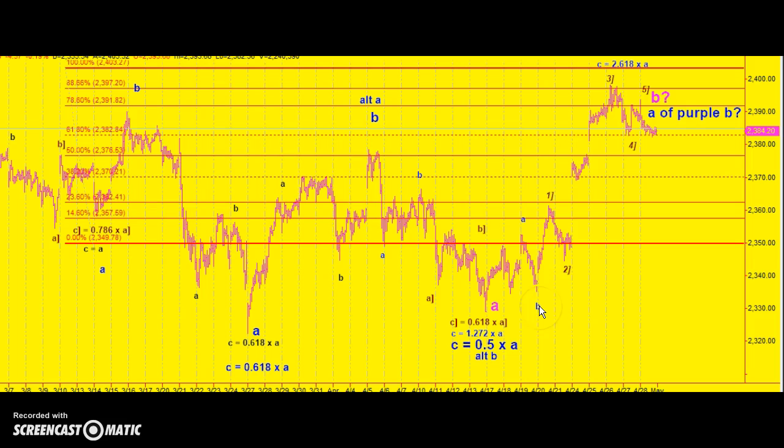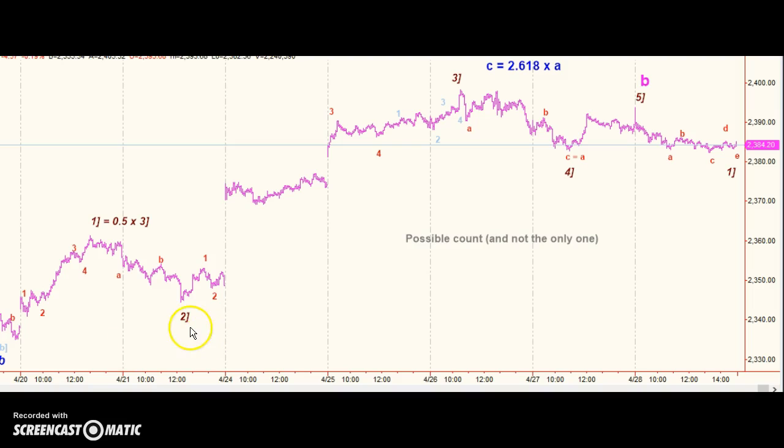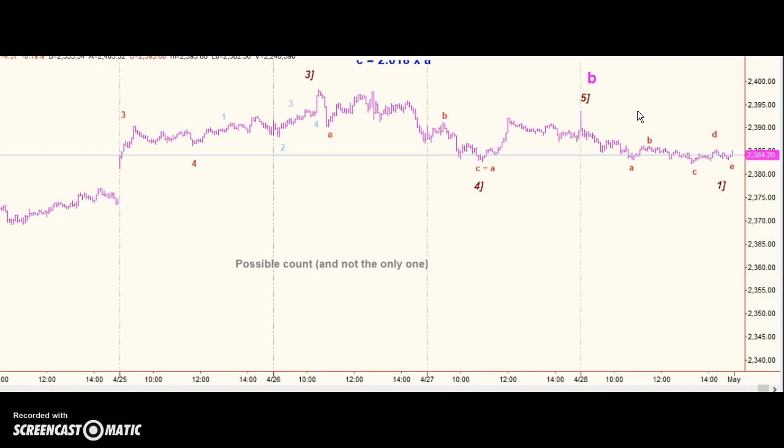If you look at the smaller wave C here, at the shorter term pattern, you can see it's easy to count. Here's 1, 2, clear 3, 4 with C equal to A, and then 1, 2, 3, 4, 5 at today's open. If that's the count, then we have a leading diagonal triangle for 1.